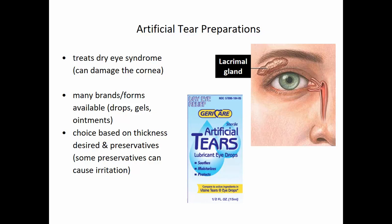So an advantage of drops is that they spread really easily, they're not goopy, but they have to be applied more often. Ointments, on the other hand, have a much greater viscosity. They're sticky to put in, not as easy to apply, and they create a little bit of goopiness in the eye and maybe blurry vision. But for very severe dry eyes, they keep the eyes moist for a much longer period of time.